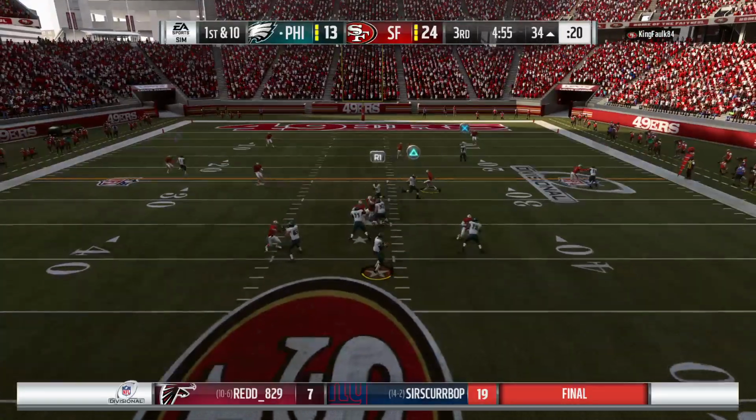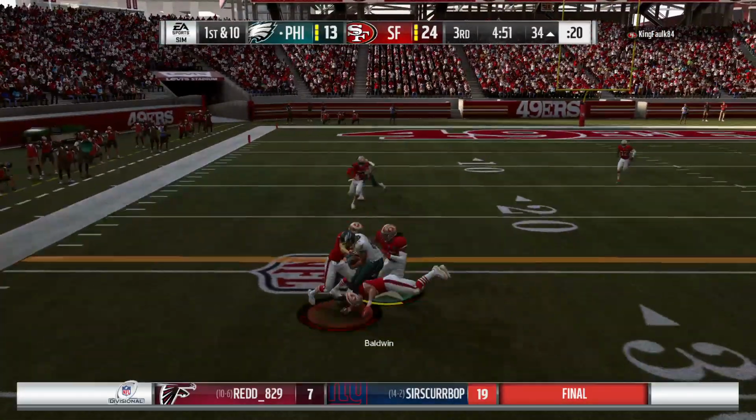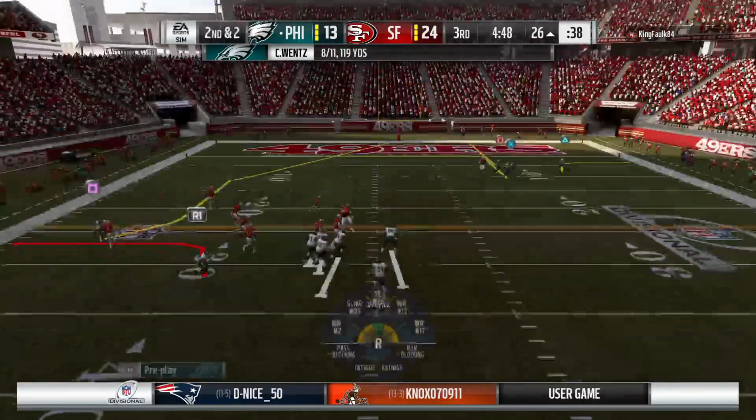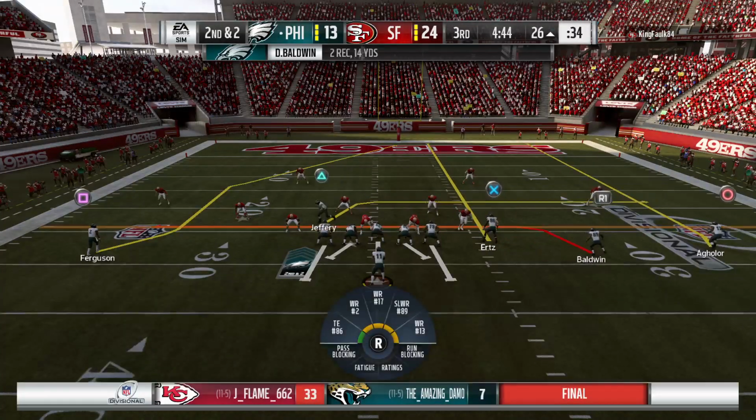Working from the gun, Wentz. It's caught on the left side by Baldwin. And he'll be a little shy of the 25 here at the 26-yard line. A good pickup there, 8 yards on the first down completion.